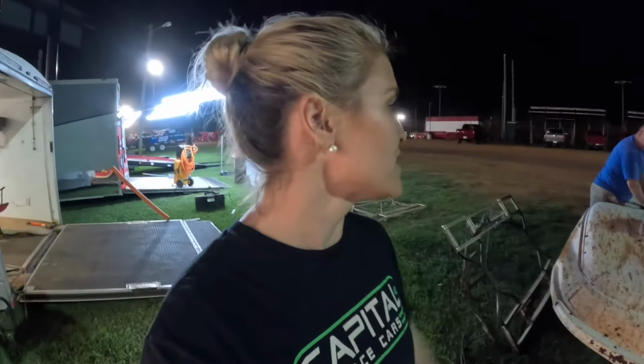We did check air pressures and all that when we got back, just to make sure we were where we needed to be. We got a right front that is leaking. It has already lost 2 or 3 pounds from the feature, so we've got a right front that's leaking, we know that, but that's okay. We got new tires for next week. So we'll get a word with the driver in just a second. Let me see if he's got a second. I'm going to do the driver video.